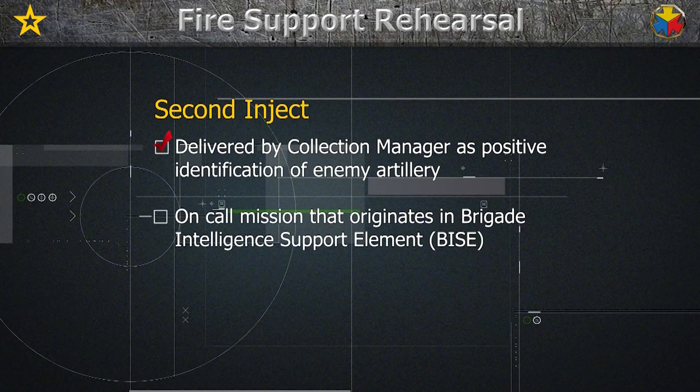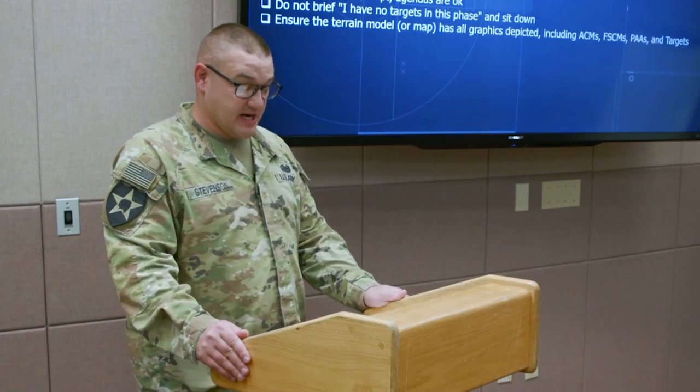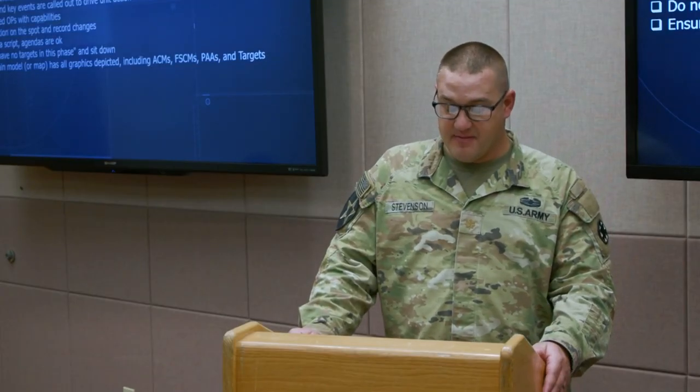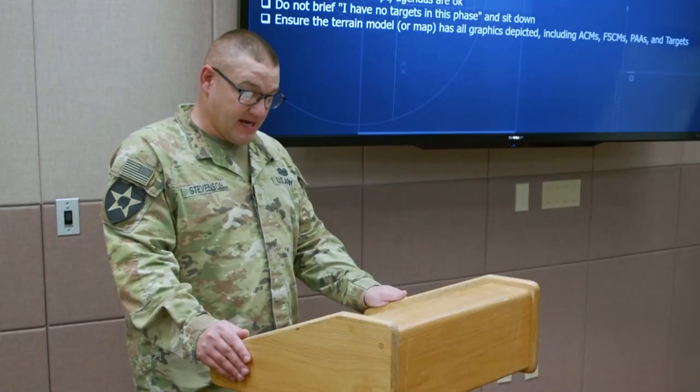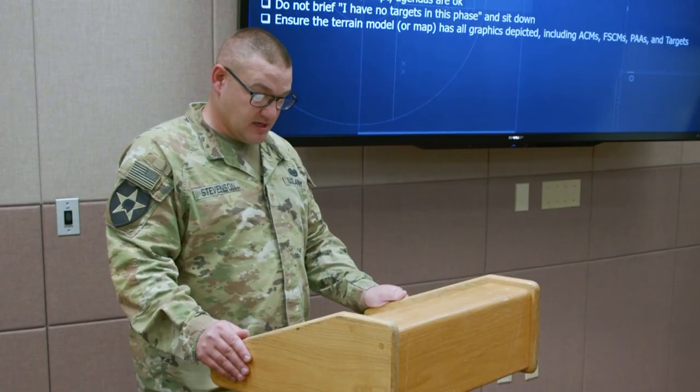in one of our brigade named areas of interest. This is an on-call mission that originates in the Brigade Intelligence Support Element. We very rarely see this sensor-to-shooter kill chain rehearsed during the fire support rehearsal, but it is critical to establish how that mission flow will work, as the BICE to the Brigade Fire Support Element is where most of the brigade shaping fires will come from.